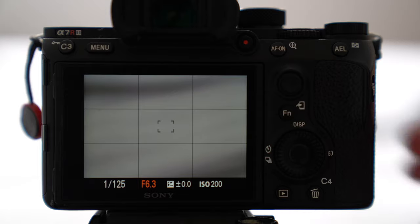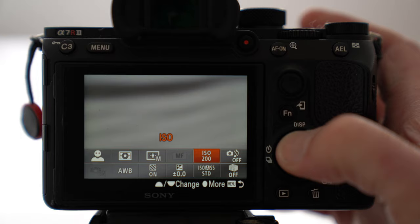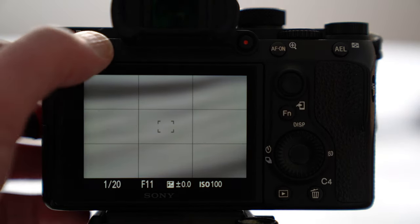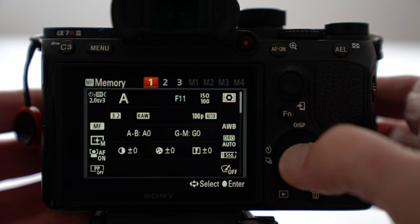So for example, if you're going to set up C1 for landscape photography, as I have, then that's likely to be something like F11, ISO 100 and single shot mode. And once you have those settings, it's really simple to save them into one of the memories. You can configure the camera to suit your particular style and type of photography.